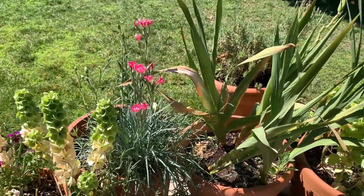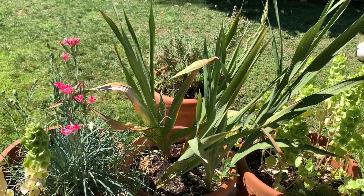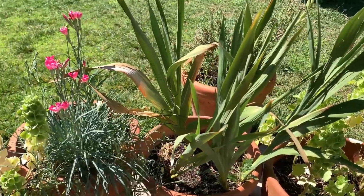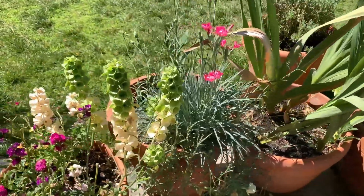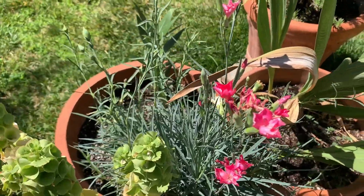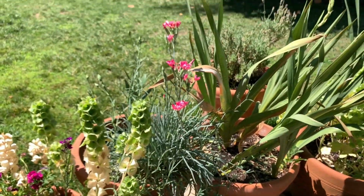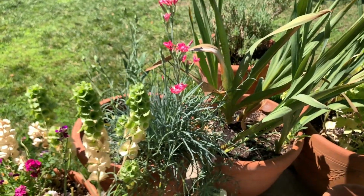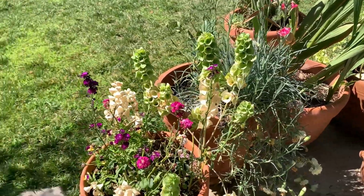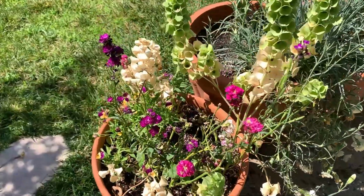So these kind of rebloomed from last year. I planted them last year, and they came up again this year after I cut them down last year. And then I have some more carnation. This carnation I planted from seed, and it was the variety, like mixed colors. So we get some pinks, some whites in here, kind of yellowish. And then this is another area that I have my stock with some Bells of Ireland.